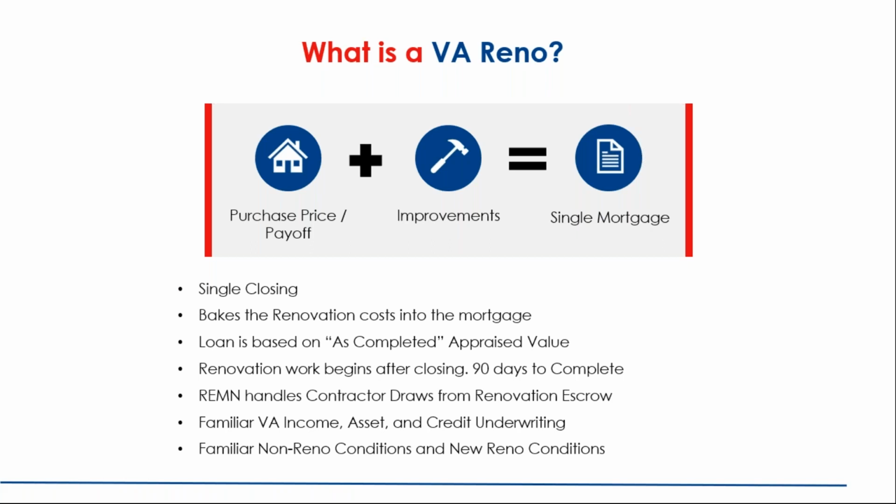So we are baking in, again, the renovation cost into the mortgage. The loan is based off the as completed or subject to or after improved appraised value. So that means we're handing the appraiser the scope of work and they're coming back with the after improved value. What will the home be worth after the work has been completed?